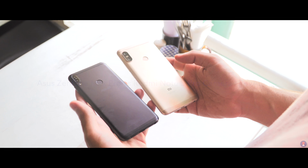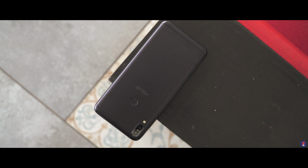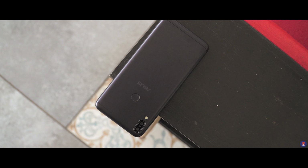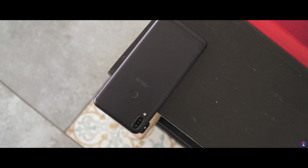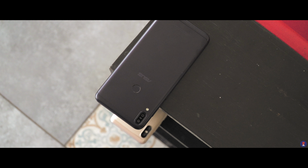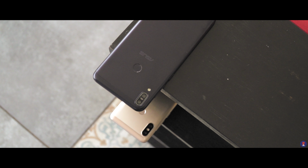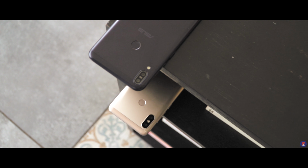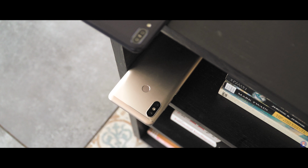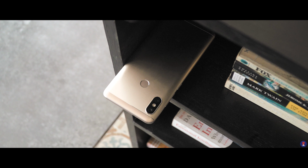Let's get this started. Both the phones sport dual cameras at the back. They also have similar 5MP depth sensors for portrait and bokeh effects. However, the primary sensor is a 12MP unit on the Redmi Note 5 Pro, while the Zenfone Max Pro gets a 13MP unit, and both have an aperture of f2.2. Asus isn't revealing the pixel size, but the Max Pro has an OmniVision 16880 sensor, while Note 5 Pro has a Sony IMX486 and a pixel size of 1.25 micron for the primary sensor, as well as f2 aperture and 1.12 micron pixel size for the depth sensor.